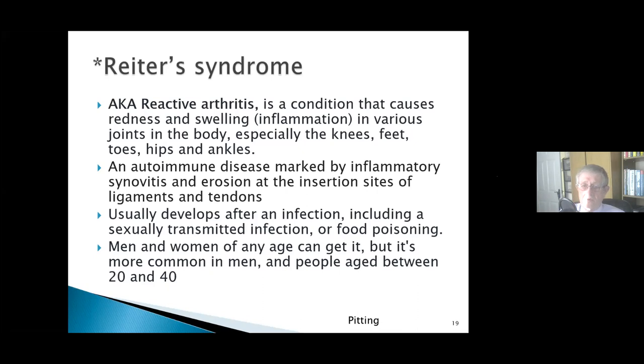So it's something that's worth perhaps getting yourself familiar with, because if you get somebody with unexplained joint pains, then it might be an idea to say, have you had a recent infection or something like that that you think could have provoked it? Or even, have you had an episode of food poisoning? It's most common in men, although women can get it as well. And it's most common in people aged between 20 and 40 for some reason. So I'm pretty safe. At my age, I don't think I'll get reactive arthritis anytime soon. Age has its advantages, people.